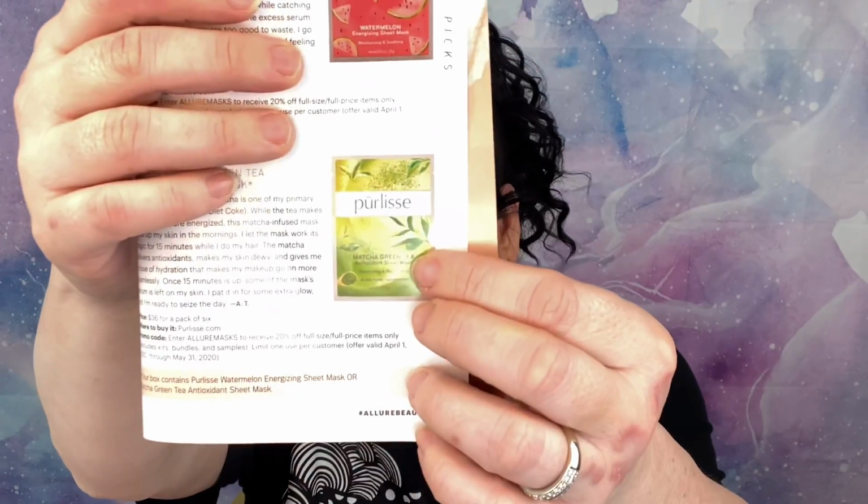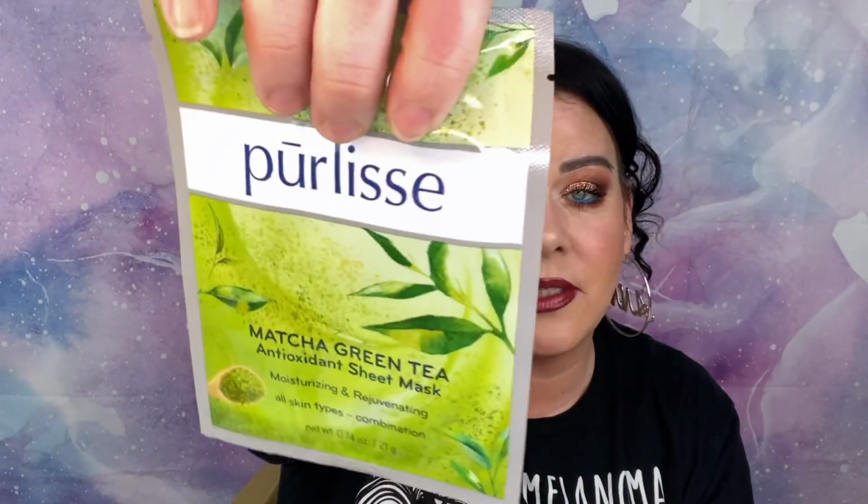And last but not least, from Pure Lease, I think I saw a picture on here, you could have got from two different ones. Yeah. So you could have got the watermelon mask or the one that I got, the matcha green tea. I would have preferred the watermelon. I'm into this kick, like the watermelon, pineapple, fruit-themed skincare. I don't know what's wrong with me, but matcha green tea is very good for you as well. So either or, I'm happy to get. And for a pack of 6, it's $36. Wow. Holy crap, that's expensive.